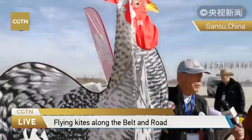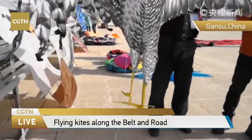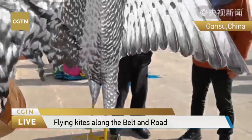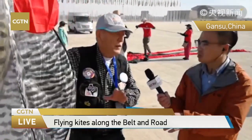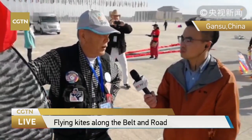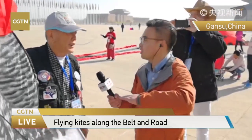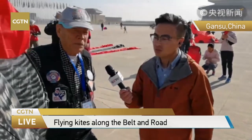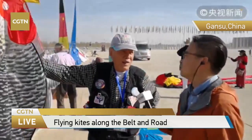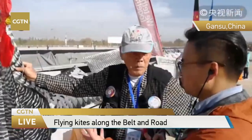This one is a three-dimensional chicken, so from the side you can see it's very beautiful with the upward tail. So you really like chickens. It takes time painting. I painted it by myself. And you paint it like it's flying. When it's flying up to the sky, it looks very beautiful.